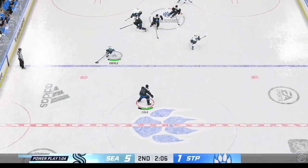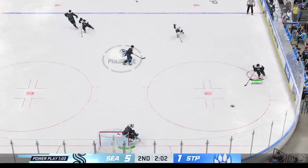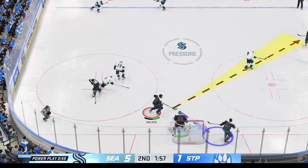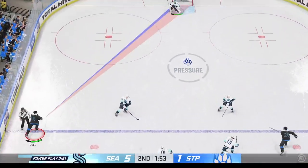Poke check. Quick feed. Look at this. 2-on-1. Smart defensive effort to break up that play. And it's a quick pass to Romanov, and he slides it quickly to Cole.